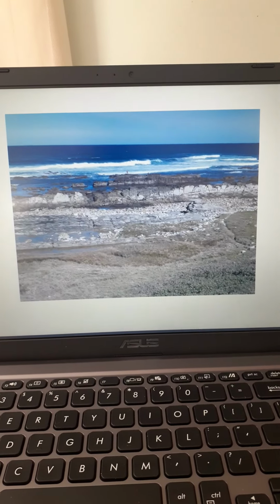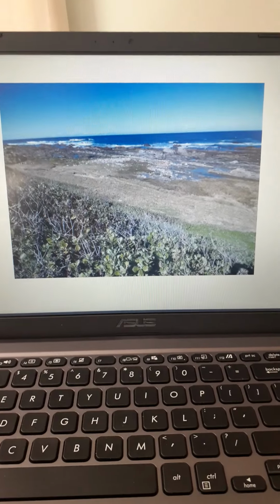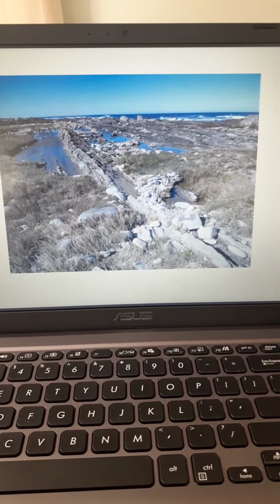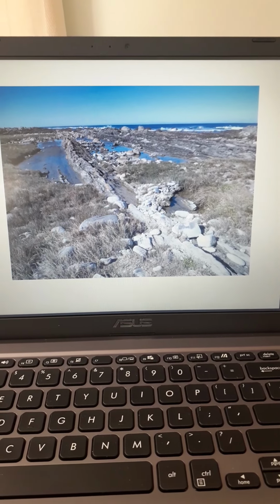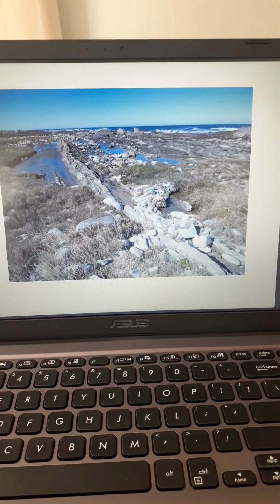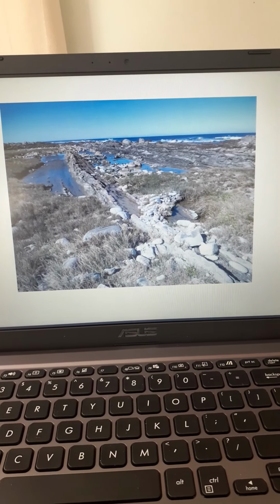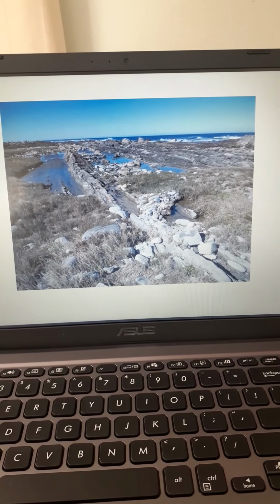So it's easy to skim over. Before we get down there, let's just take a look. So all these sort of striations of rock and pools, and now a lot of these pools are actually freshwater because the water seeps down from the dunes into the inland of this stretch.